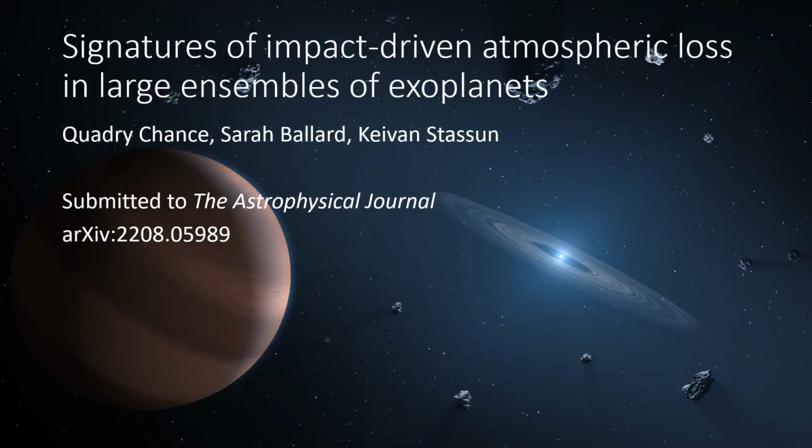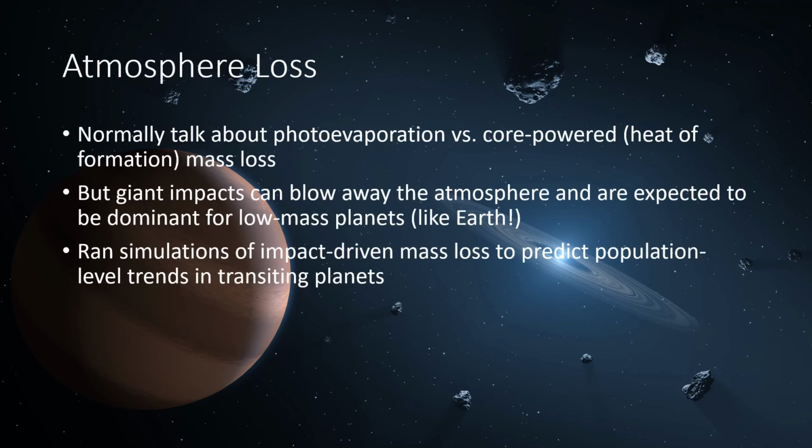More on the theory side, I've been waiting for a new paper on this topic to come out. I was sure there were people working on it, I just hadn't seen one in a while. Signatures of impact-driven atmospheric loss in large ensembles of exoplanets. And this is related to something I've talked about in several previous reviews: atmosphere loss from super-Earths and mini-Neptunes.